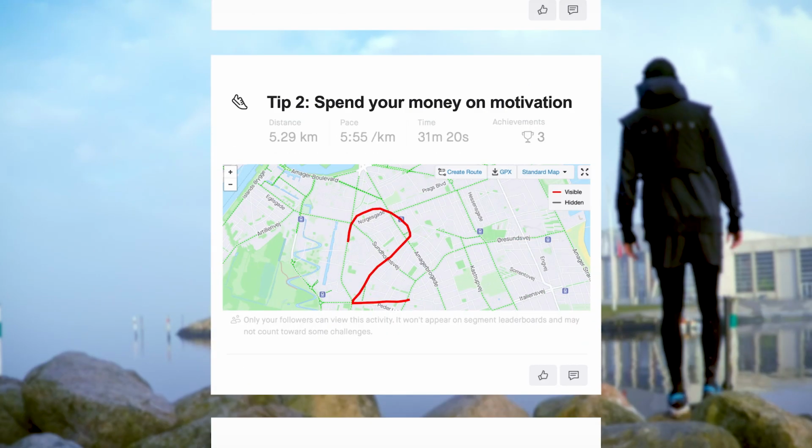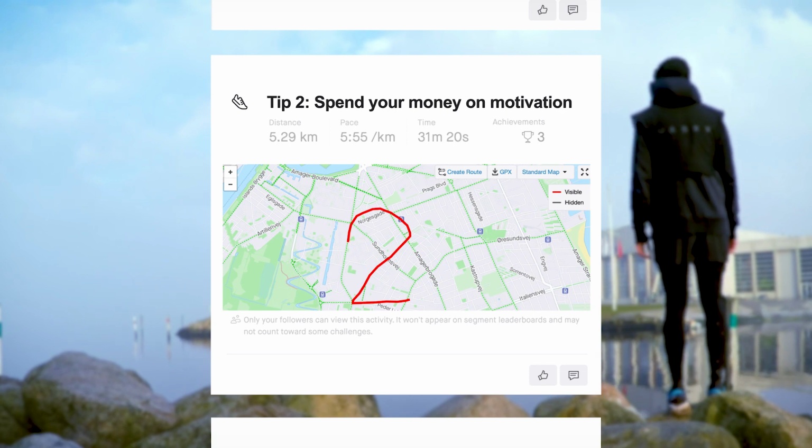On to the next tip, tip number 2. Spend your money on motivation. If it's hard for you to find motivation for running, go out and buy that motivation. Get new gear. This tip works every time for me.